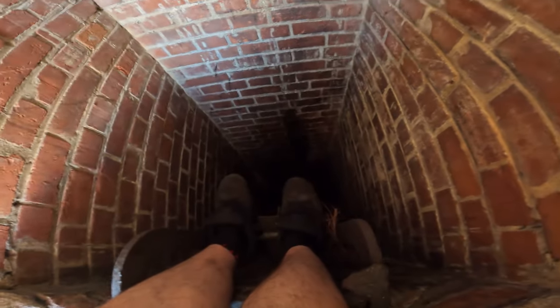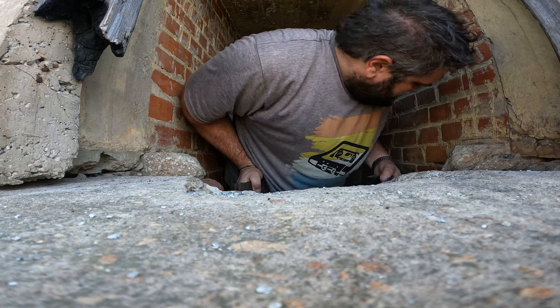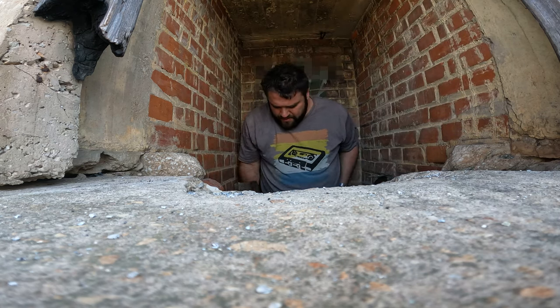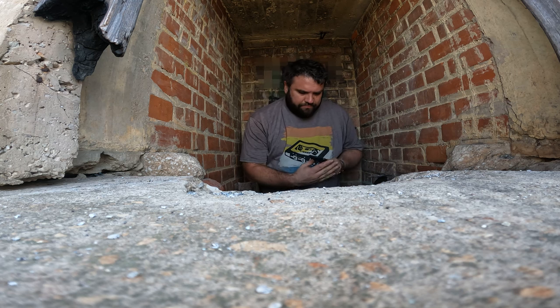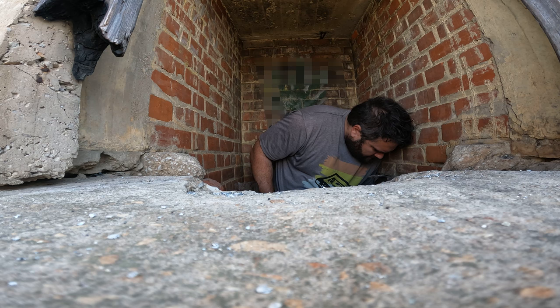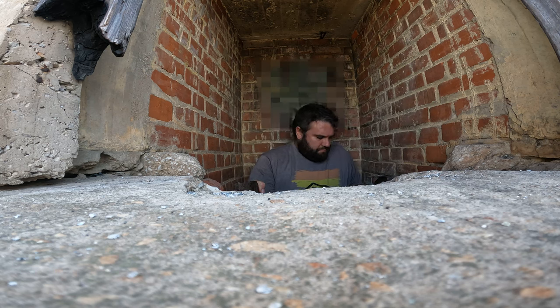Now, I'm not going to be over dramatic and suggest I'm the first person that's been down there in years, but the level of effort required to get to this place is a little bit more than what people are generally prepared to do. And were it not for the fact that I'm specifically out here to commit these places to film, I probably would also have some second thoughts. I'll be honest with you, I'm having second thoughts.